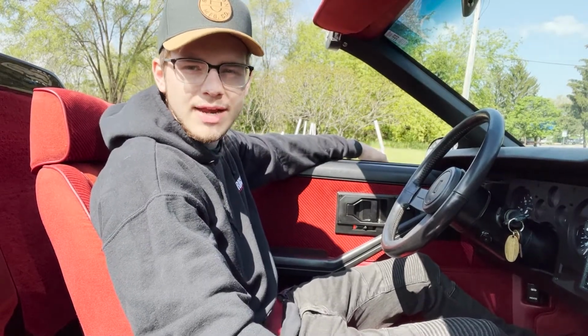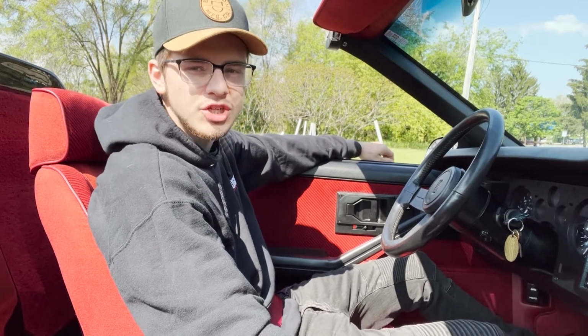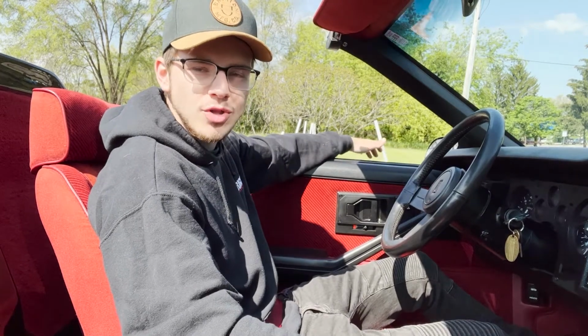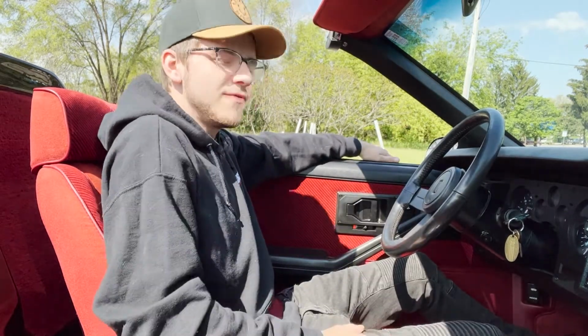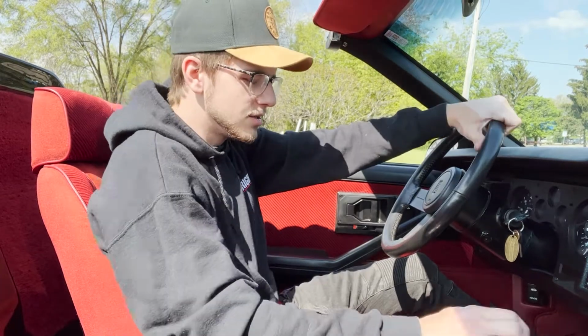Today we're going to be taking out a 1985 Chevrolet Camaro Z28 IROC Edition. This car is equipped with an automatic transmission and a 305 V8 engine. We got a red interior, black on the exterior, and 25,900 miles on the odometer. So let's go on a ride and see how it drives.